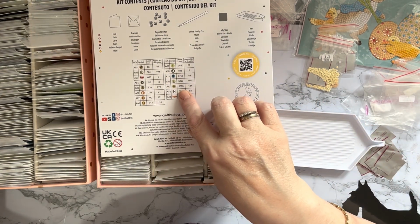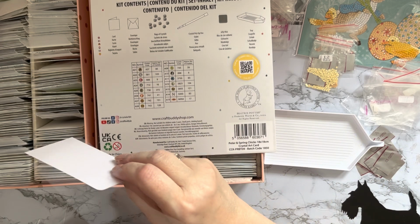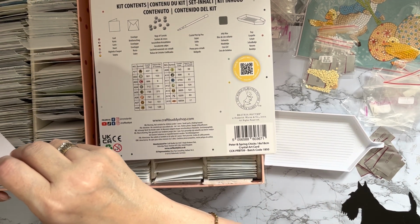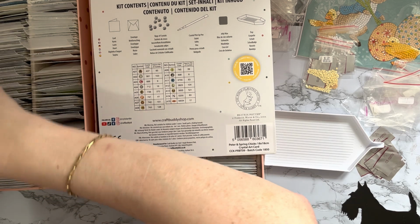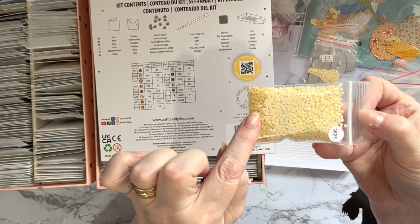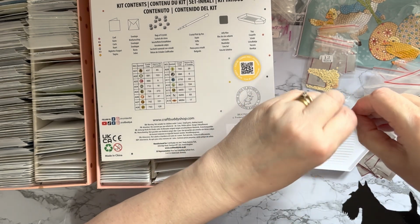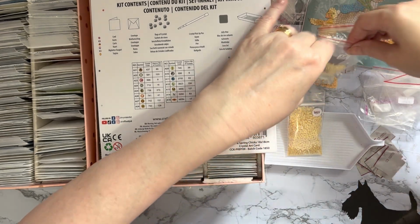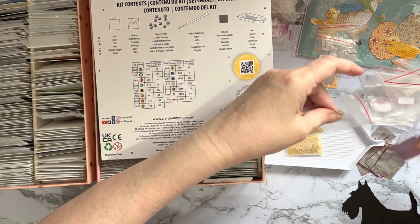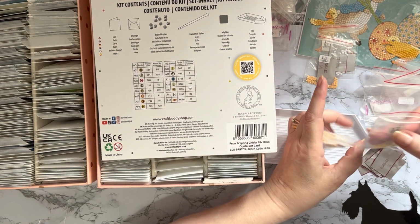Right, now we want 3823. Again, this is a very popular colour. Look, it's like an ombre effect going all the way up to the top. A little bit like scrambled eggs. It's well cooked at the bottom and it's not quite so well cooked at the top.